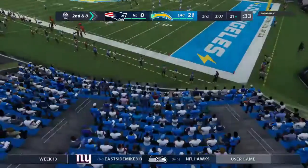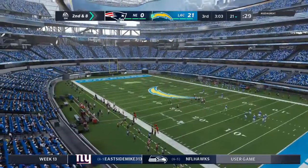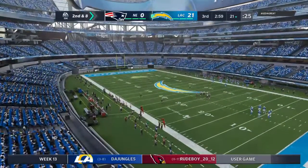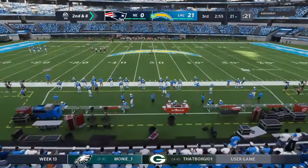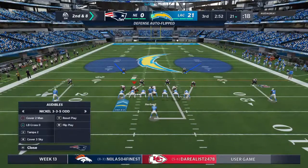2nd and 8, a gain of 2. That was a pretty good job defensively to hold him to a 2-yard run, but I've got to think this offensive line, they're asking their quarterback for a different type of run, one that they rely on, one they have confidence in, one they feel like they can block. The last run got a couple. Here's 2nd and 8.